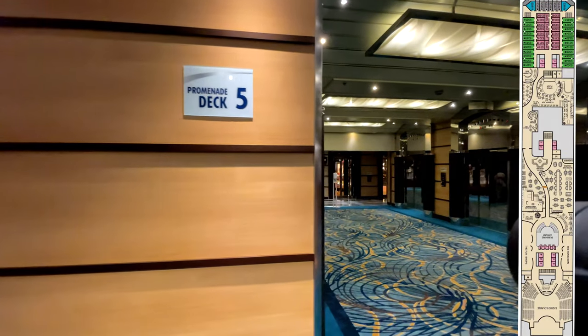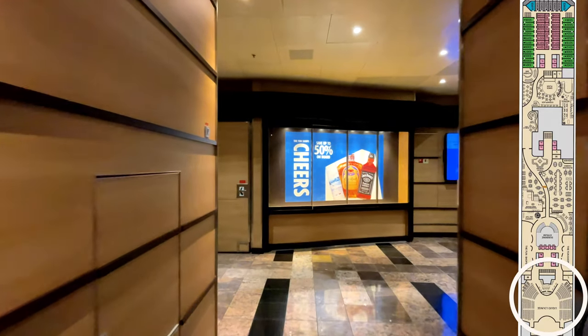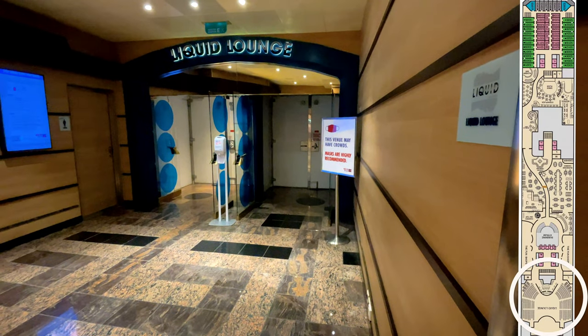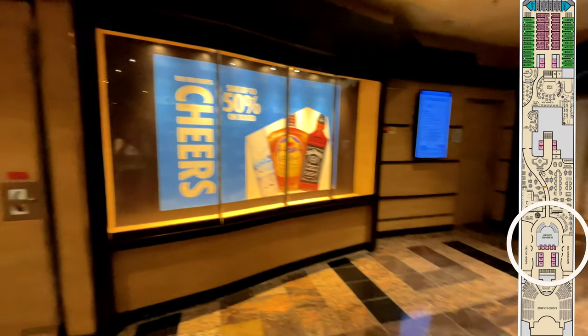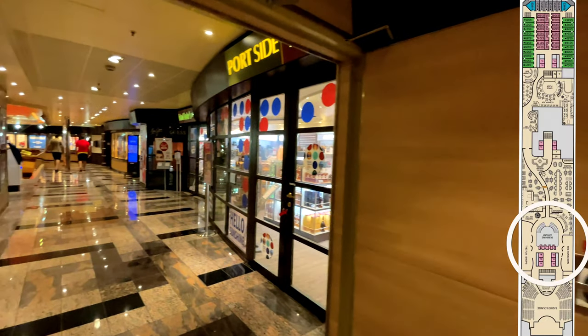Deck 5 forward is the upper level of the Liquid Lounge, the Sunshine's Theater. This is the port side entry into the theater. We will go into the theater when we tour Deck 4. Behind the forward stairwell and overlooking the multi-level atrium are the fun shops, the sports bar, and the arcade.